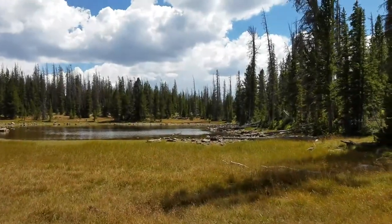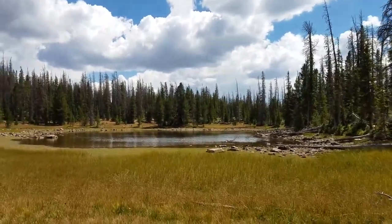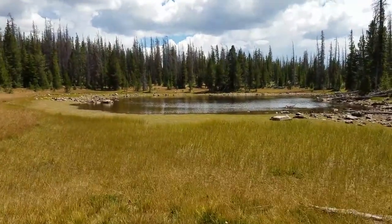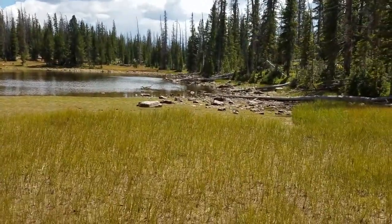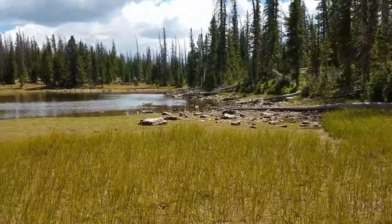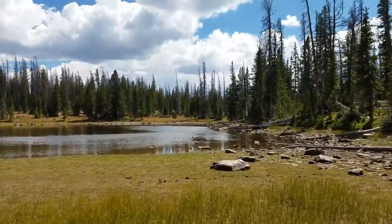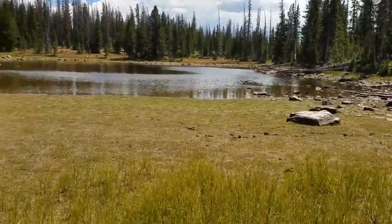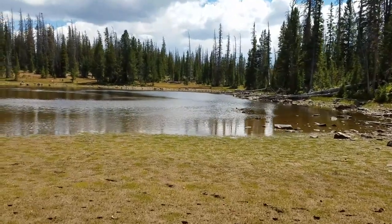Well, that was quick. Made it to Everman Lake. This is, again, I said that me and Melody had missed this lake on our earlier trip. Not much of a lake right now, to be honest with you. Probably too shallow for any decent fishing, but I'll walk around it and see what I can see.